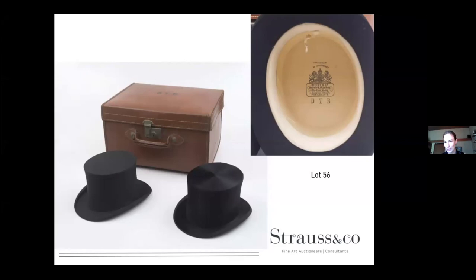Oh, well, I love hats. I love that they've got the former owner's initials, if you have a look at the inside. I think that's rather nice, and they're on the case as well. All the top hatters are in the Piccadilly, St. James area. So I can see why these have a lot of appeal.